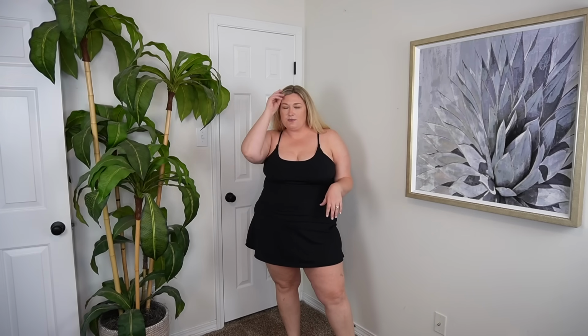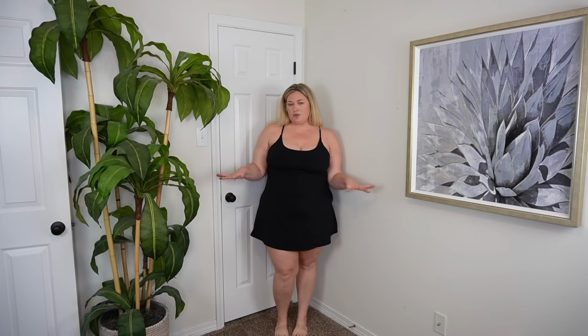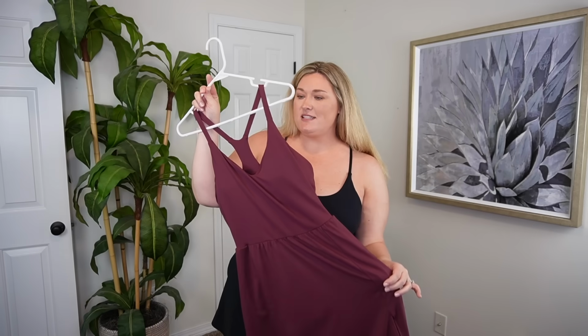So dress number one, I like. I already know that I like this one. I have it in pink. I think I have a berry color, maybe a blue. I may already have it in black as well, but I just think it's cute and it's easy and it's comfortable. It's getting warm where I live. It's gonna be 100 degrees soon. And these are just fun, easy, trendy, plus size. We like it.